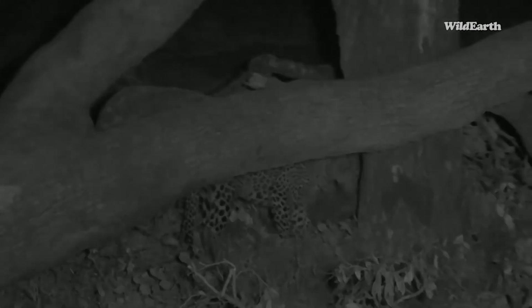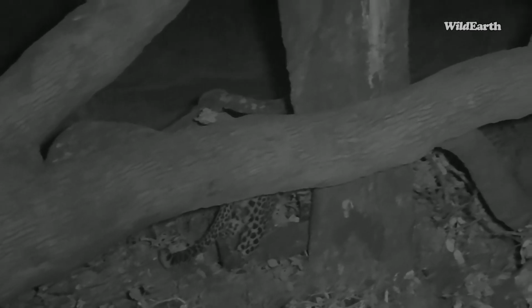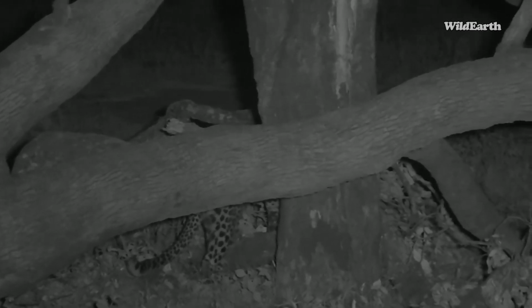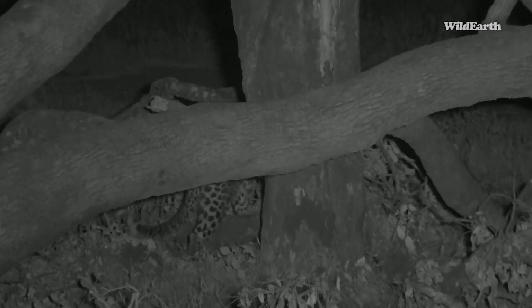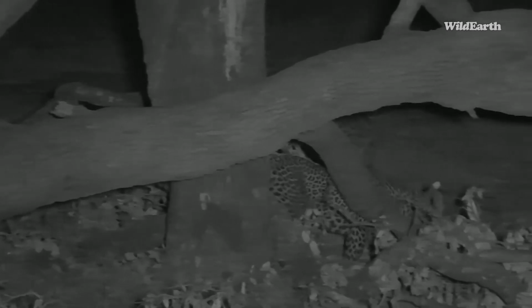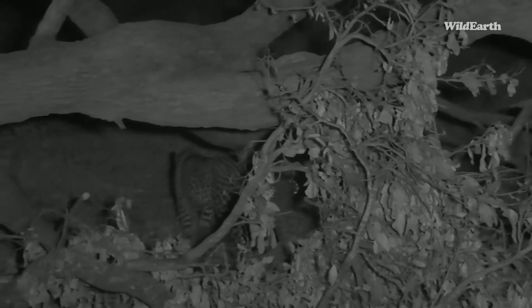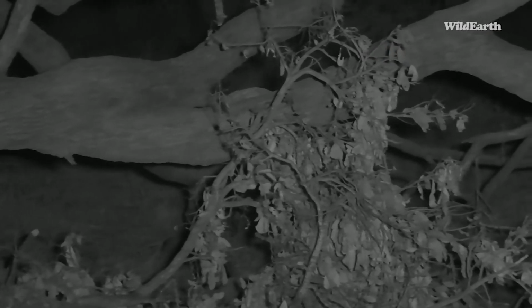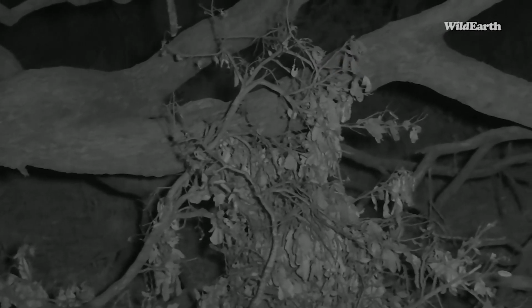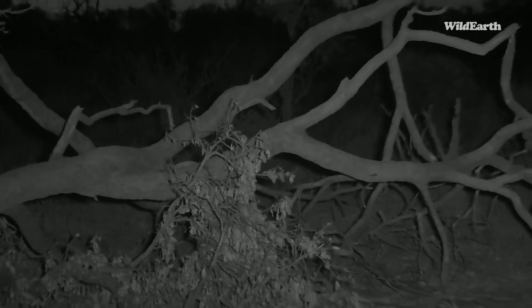Now she's standing right there at the base of the tree. Sorry. She didn't run. No, she's 100% calm with us. Look at that. She's not even looking at us. Hey, there we go. My feeling, it's Tinkerbell. It looks like a young animal, but I can't say for sure.